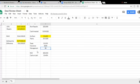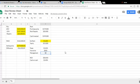So let's look at this deal. If you don't get any loan, let's just say you threw this in your retirement account. You self-directed $200,000, $220,000, whatever, just so you had a little extra. You threw it all cash into this one property. In a year, you'd make around a $20,000 net operating income. You know what? Let's throw that $900 on here.